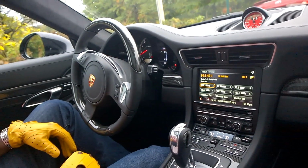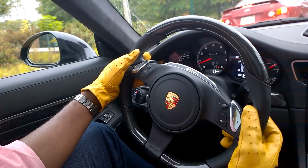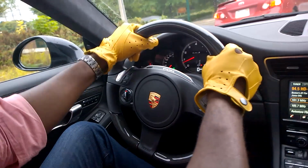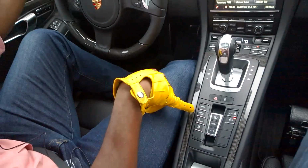A couple things to mention. These here, if we can actually take a look at this, that's the paddle shifters. Plus is behind, minus is in front on both sides. So that's how you have paddle shifters here for the car. And we're going to get on the highway. We'll use the Sports and the Sport Plus.